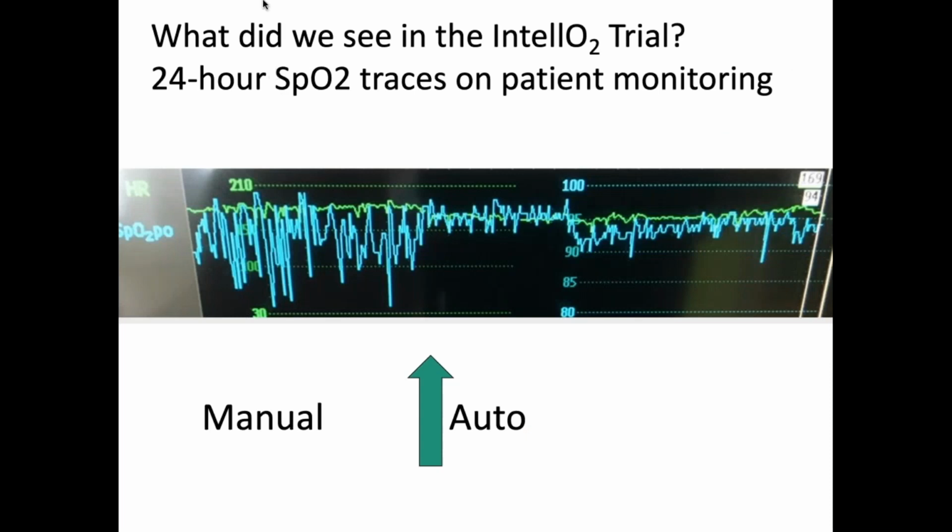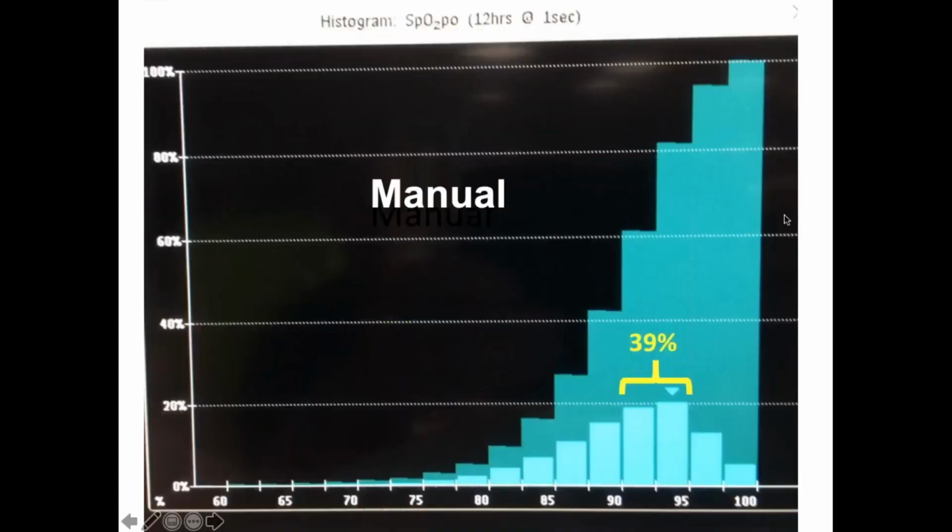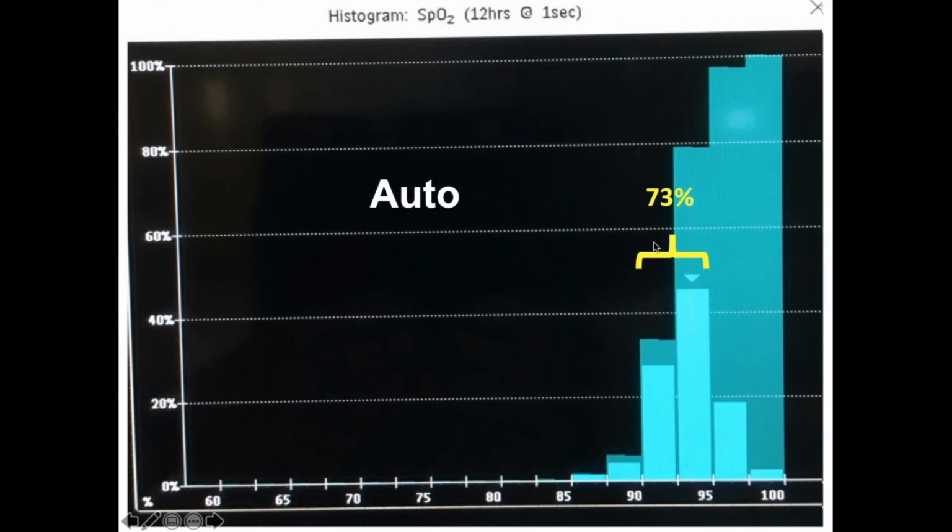So what did we see in the Intello2 trial? This is an example of a 24-hour trace, and in manual you have rather erratic saturation trace. Switching to auto, you could see the transition immediately in tightening up the saturation values. And then looking at the cumulative histogram that I introduced you to before, percentage of time in the saturation ranges, you see on manual this was 39%. And also what you should see is the tail off with quite a number of occurrences of saturations below 85%. Switching to auto, in this case, we achieved 73%, and importantly, far fewer desaturations or far fewer episodes of hypoxia and far fewer episodes of hyperoxia.